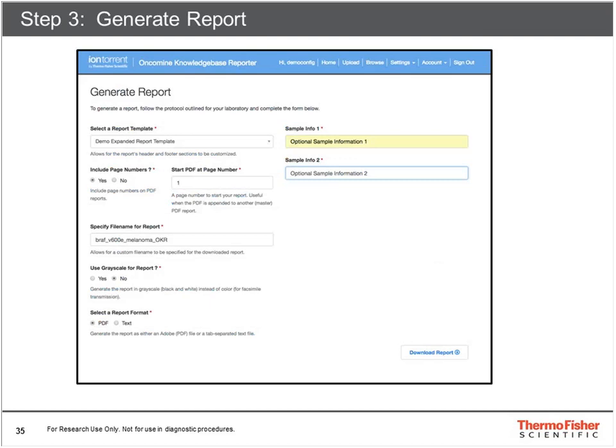So this is the Generate Report screen, and you have several options here. The main option is defining your report template, and I'm going to talk more about how easy it is to customize and create your own report template. In this case, we also have added in the report template some sample info boxes, so you can add in your own sample information to the top of the report, and I'll show you where that is. These are optional, and you could add as many of these dynamic fields as you would like. For every time you run a report, you could add information, or the user could add that information.